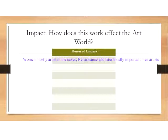Any other ways that this work could affect our world? Maybe think on the spiritual side.